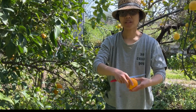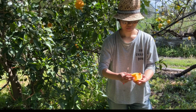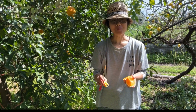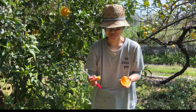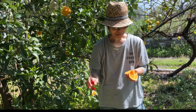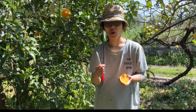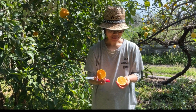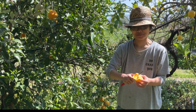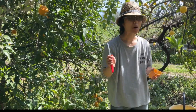As you cut, you really feel it's so soft. It's so good. The flesh just comes off so easily. And taste-wise, it's not just orange. It has a very intense tropical taste. It's almost similar to pineapple. So that's why sometimes we even call it pineapple orange. So this is really interesting. It's really nice. I have another one.